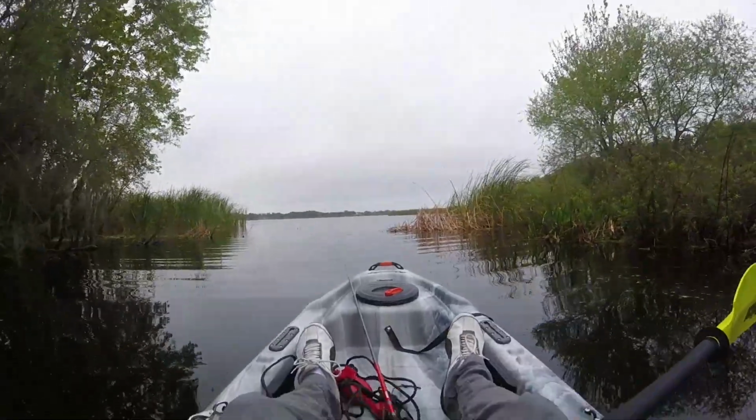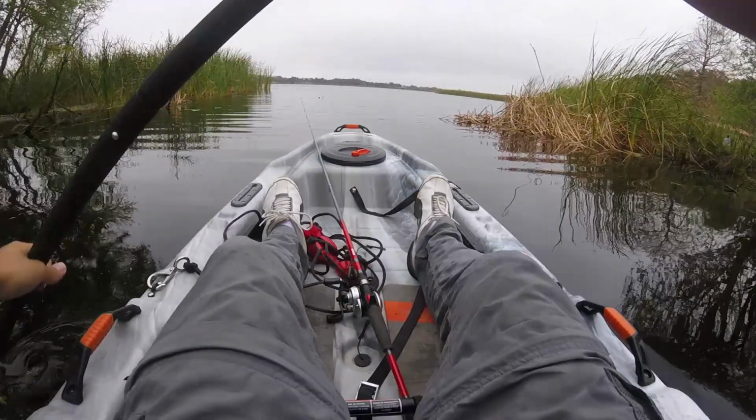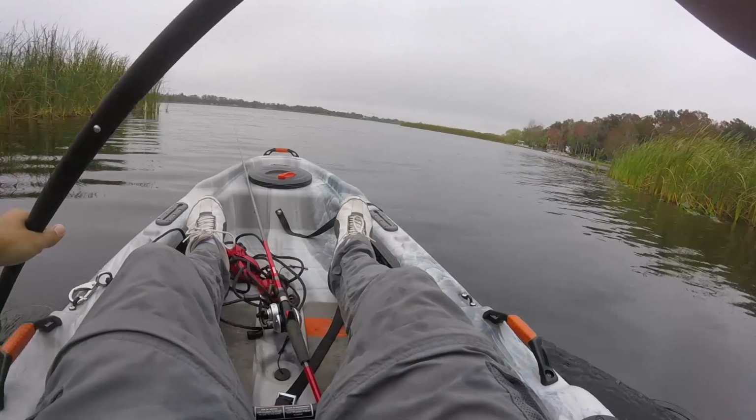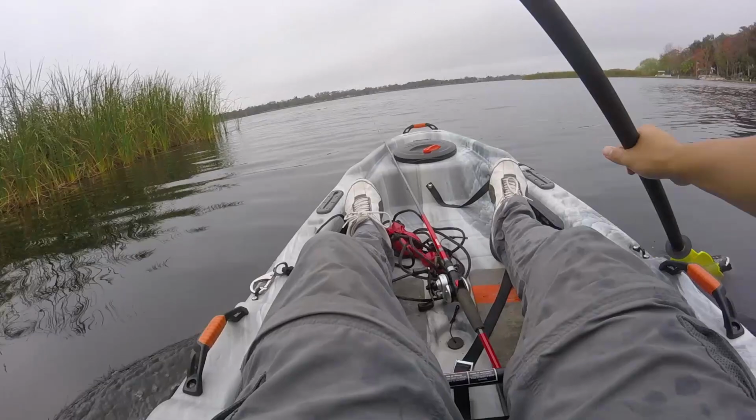Today I'm out on a fish lake, and I've been here before, and when I introduced my kayak, on that video I was fishing it in the morning. This lake does get a bit of pressure, and it's right off of 192 between St. Cloud and Kissimmee. It's not a very big lake by any means. It's bigger than a lot of the ponds I've been fishing in the past, and it only gets to about 8 feet deep.